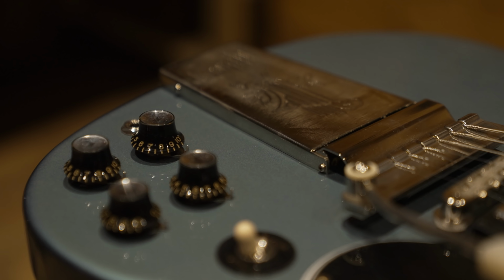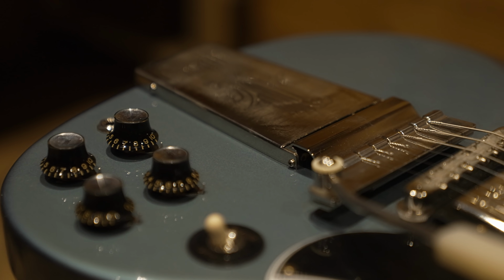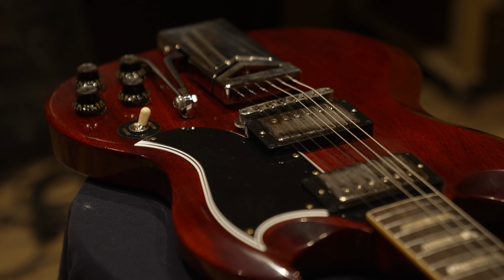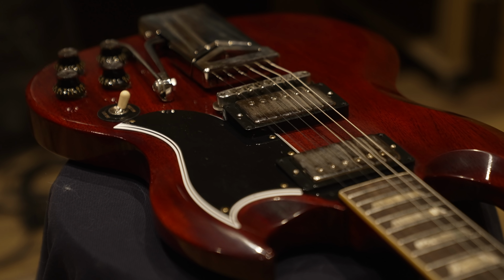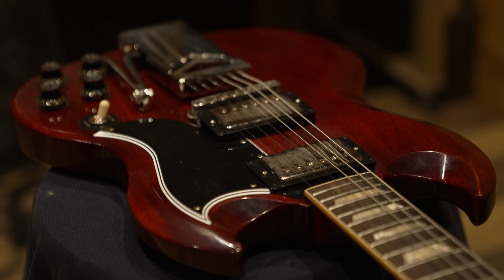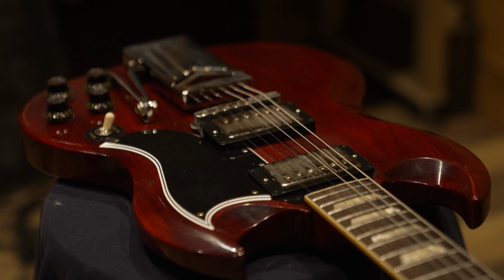Well, I played the Pelham Blue one, which I love the look of. It just didn't sound quite right for me. Then I played that was a 64. Then I played the 61 Cherry Red, which didn't feel like the style of SG that I was going for, and it felt a bit more rocky as opposed to the sort of playing I tried to do. And then I'd played the TV Gold one. Now, I love the look of this. I'd never seen a TV Gold SG before this, and I fell in love with it.